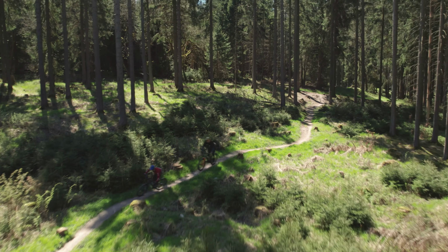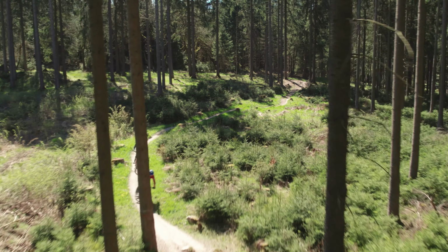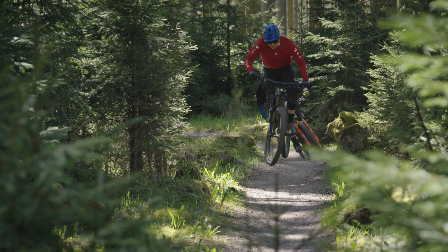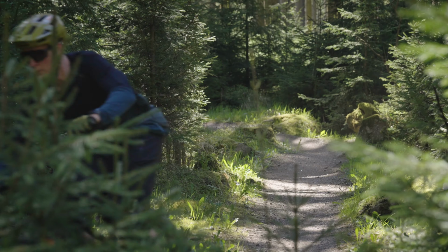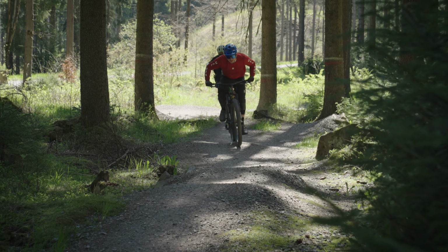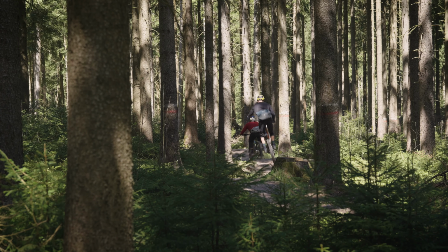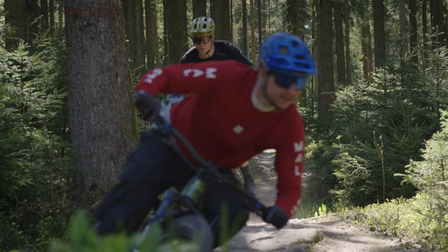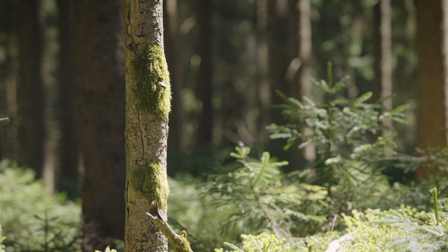There were loops from 6 to 25 kilometers for all levels of riders. The loop we'd do would be a red-graded trail, 20 kilometers in length and take between 2 and 3 hours. It flowed through the luscious green forest and was packed full of fun rollers with gaps for those that wanted them, and berms to keep your speed.